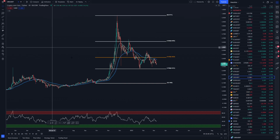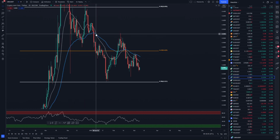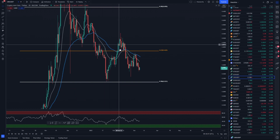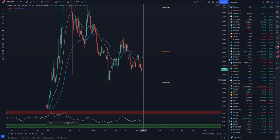If you're looking at EMAs, we've had a bearish cross here. Actually, we didn't bearish cross here. We actually had a pump, didn't we? So we had a bearish cross here back in January. We had a major move to the upside. We nearly got that bullish cross, and then Bitcoin shit the bed and it's pulled us back down. We are coming back down, I reckon, to here.